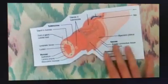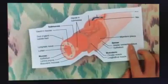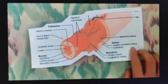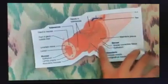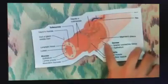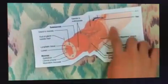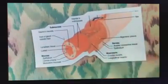And lastly is the serosa. It consists of a secretory epithelial layer and a thin layer of connective tissue which reduces muscle friction. And the serosa is the outermost layer.